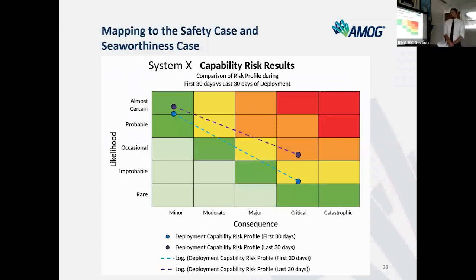And at least in my very limited experience and exposure to the defense industry, I hadn't really ever seen this happen, where people had actually come with quantified results and tried to plot them on this sort of qualitative matrix. So this was kind of an exciting conclusion, and hopefully we added some value by doing this. But basically what I'm showing here is that the deployment capability risk profile for, say, the first 30 days versus the last 30 days for a particular system changes by this much. Does this graph make sense to people?